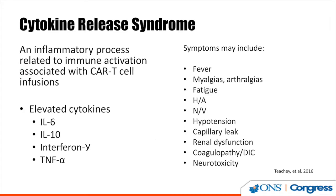So CRS and neurotoxicity we need to talk about just a bit more. CRS is an inflammatory process that's related to cytokine release that happens when these CAR T cells interact with their antigen target. And I've listed several of the cytokines that have been implicated in this process. It is not an all-inclusive list, but IL-6 seems to be a primary mediator of cytokine release syndrome. And that's an important one to know because one of the medications that we actually use to treat progressive CRS is tocilizumab, which helps essentially block the receptors for IL-6. And we sometimes will do this with significant CRS to minimize patient toxicity.